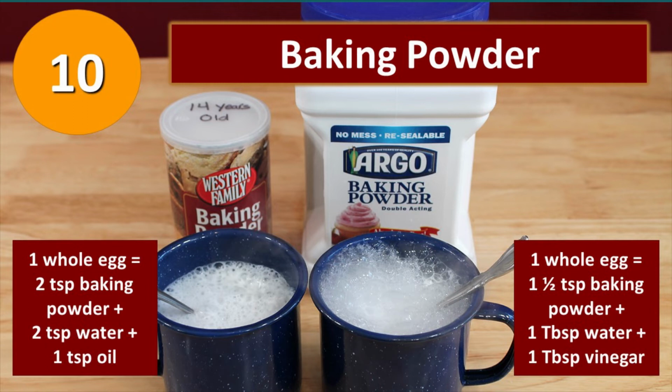One note about your baking powder is it does not have an indefinite shelf life. It will store for a long time. The best way to see if your baking powder is still viable is to mix a teaspoon in a cup of boiling water. As you can see on the left, I have 14-year-old baking powder. And on the right, that was brand new baking powder. There is definitely a difference in the leavening power of baking powder as it ages.